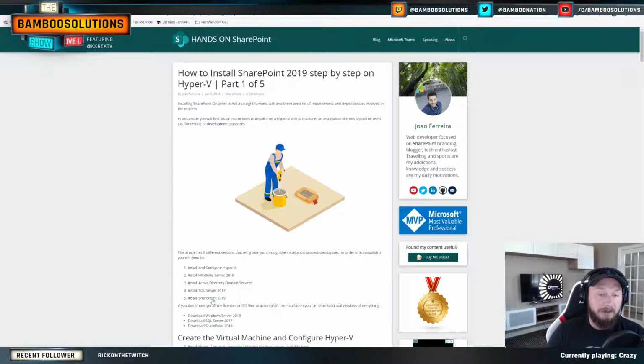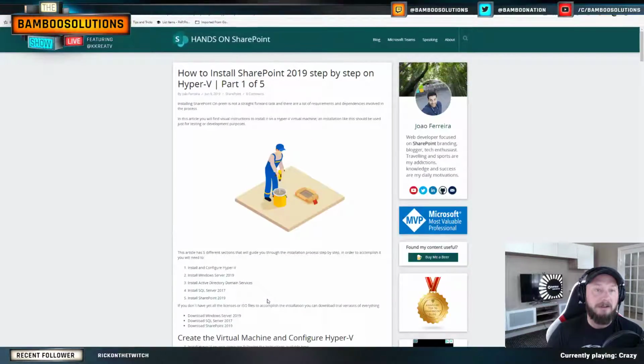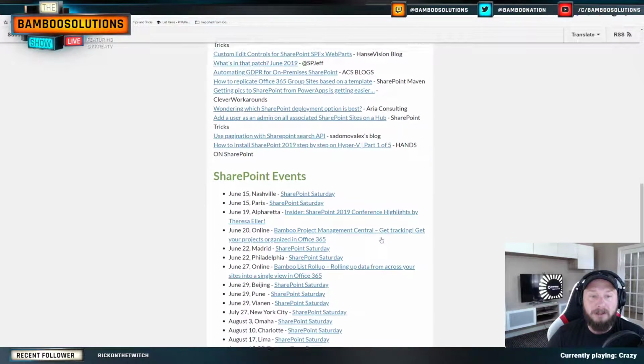It looks like a 5-step process to install and configure Hyper-V, install Windows Server, Active Directory, domain services, SQL Server, and then SharePoint. So if you're new to that space and you're looking to get your hands dirty with some SharePoint administration and configuration, there you go. That's a really good, thorough post, it looks like.